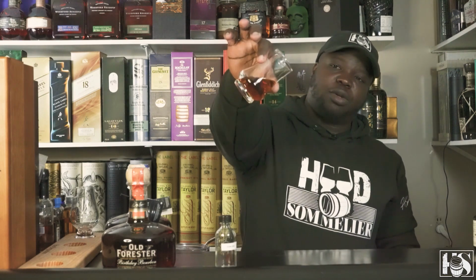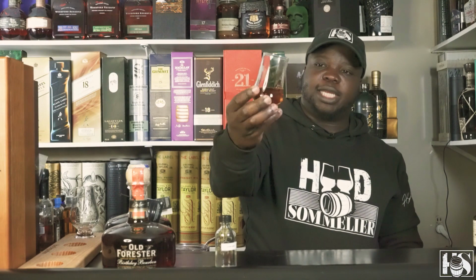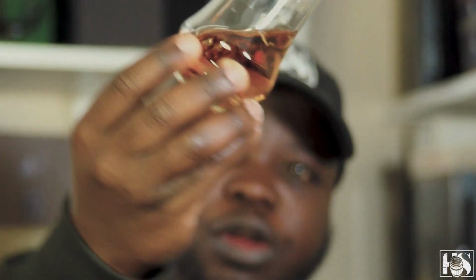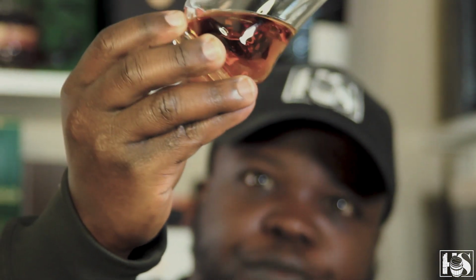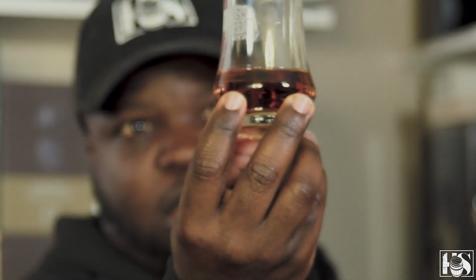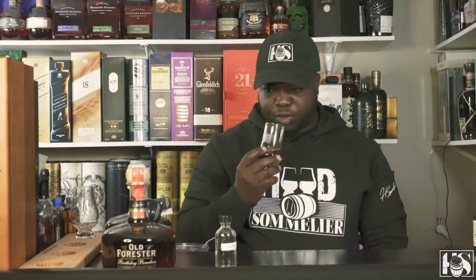Let's look at the color. Color-wise, it's not a dark color at all. It's a light amber, like the beginning of a fire color. The legs on this are quite steady, no long legs at all. On the nose, it is fruity. Let me get some water and clear my palate.